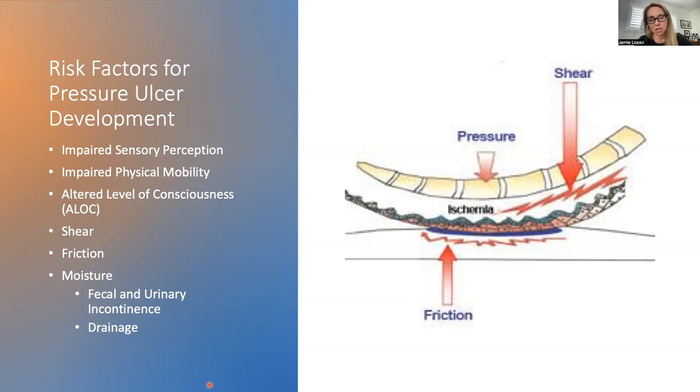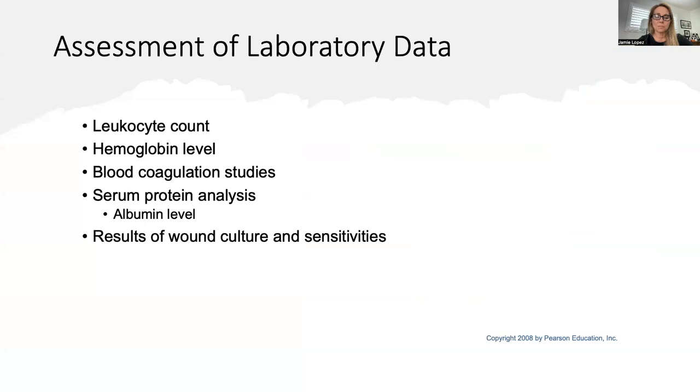So we need to assess our patients for their vulnerability to having a tissue injury. And part of that can be from drawing labs. So the leukocyte count will let us know how their immune system is functioning. Our hemoglobin levels will let us know if they have enough hemoglobin and hematocrit to be perfusing their tissues. If they're very anemic, they're not going to have enough oxygen carrying capacity to start with. So we have to be extra careful with those patients.